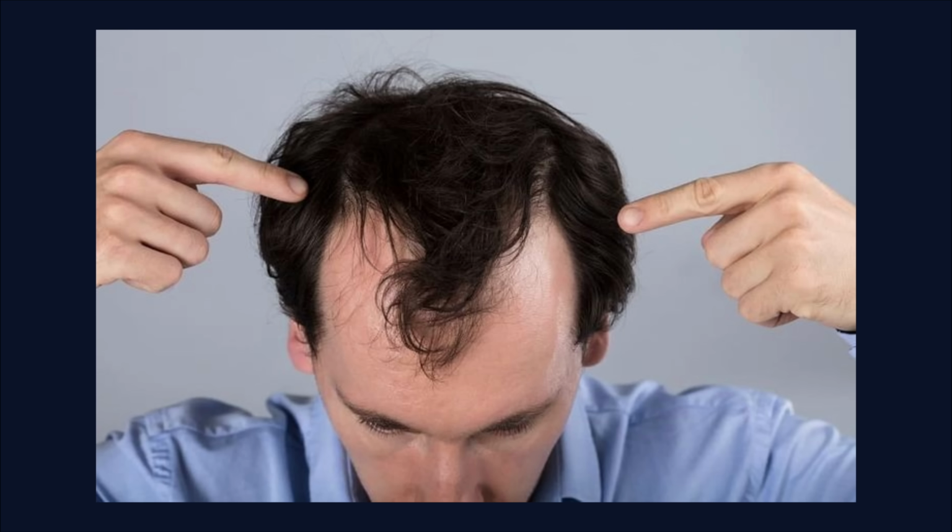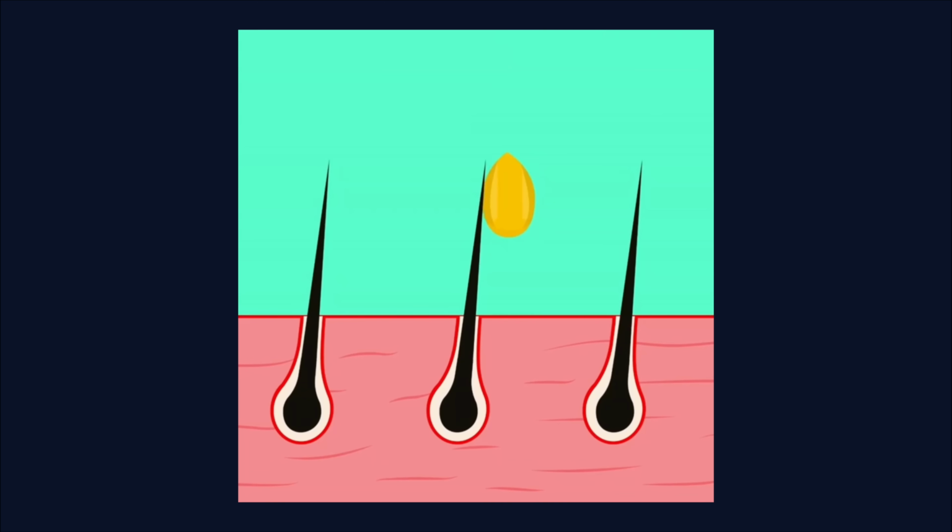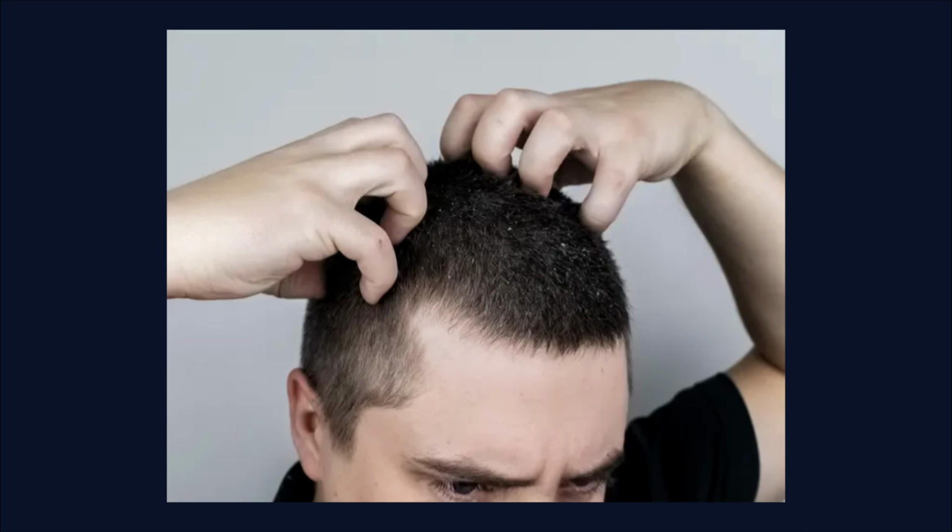Let's go. Step 1. Cleansing. Think of your scalp like the foundation of your house. If the foundation is weak and dirty, the whole thing collapses. That's your scalp and hair. Cleansing is the base of everything. The mistake most guys make? Shampooing every single day. That strips away natural oils your hair needs to stay strong. End result? Dry, flaky scalp, weak strands, and hair that looks dead.